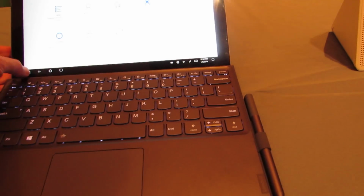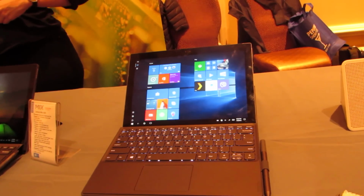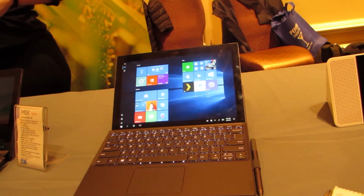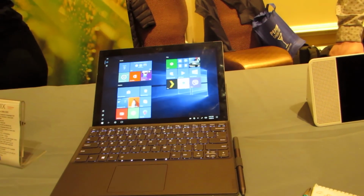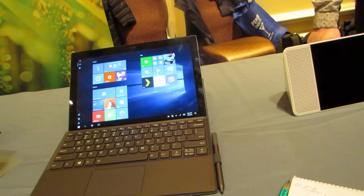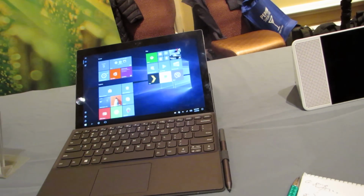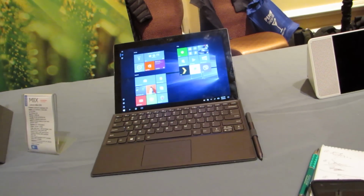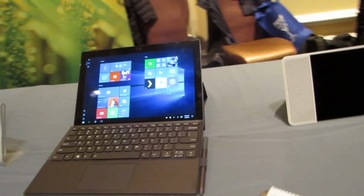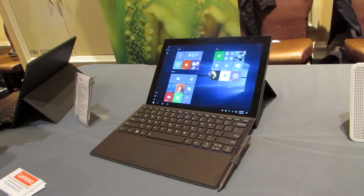So that's a quick look at the first Snapdragon 835 Windows 10 powered device from Lenovo. It's going to be available in probably around May, and again the $800 price includes the keyboard cover and the pen, and at $800 it's kind of an interesting bargain, right? Because it's got longer battery life than most Windows-powered machines.